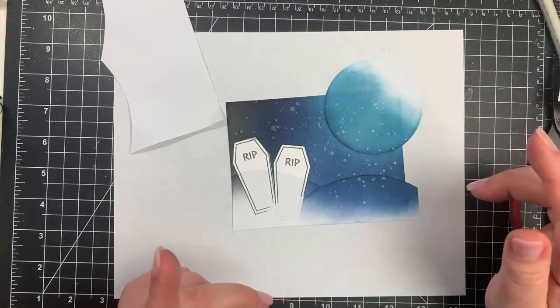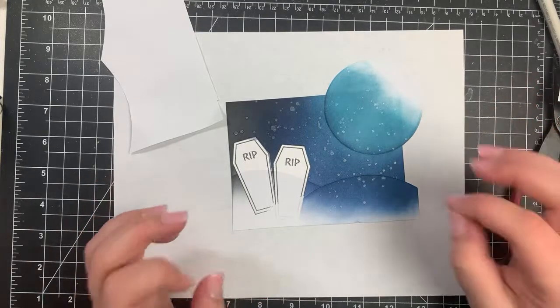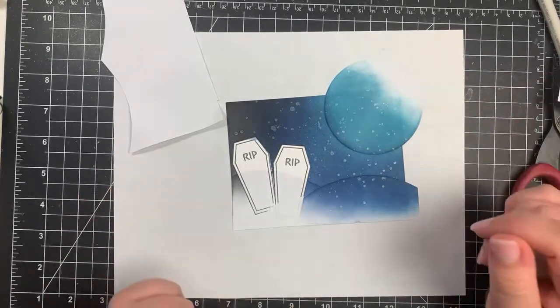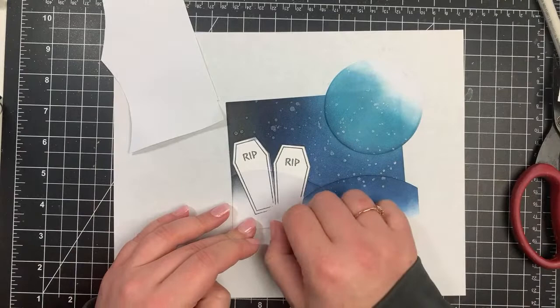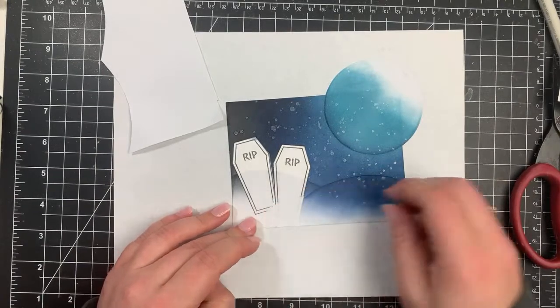I tried the Gina K before. I liked it, but it depended on what ink you stamped with because it kind of had a glossy feel to it. And that didn't really necessarily work out for me too well. And again, it could have been just the ink that I was using.